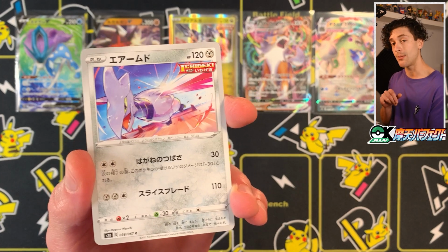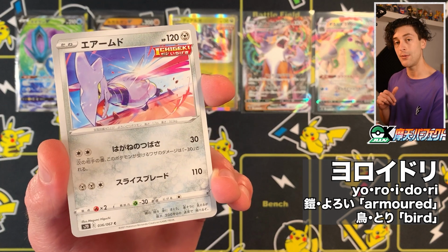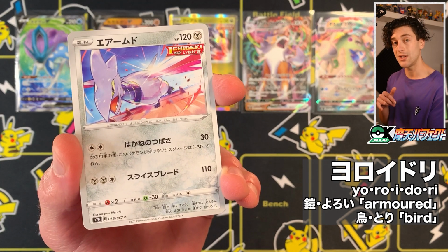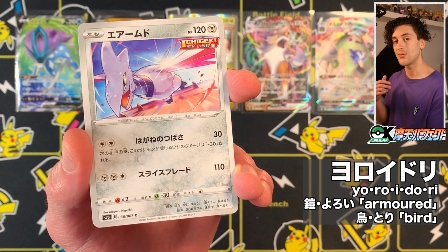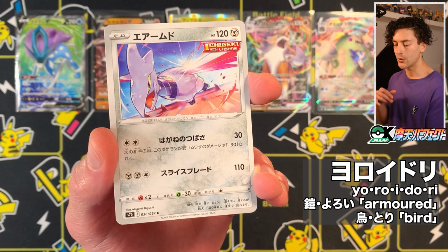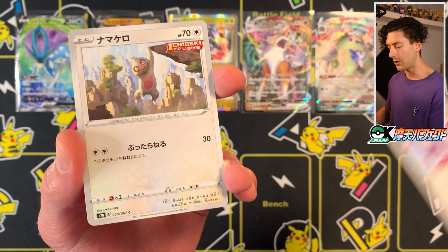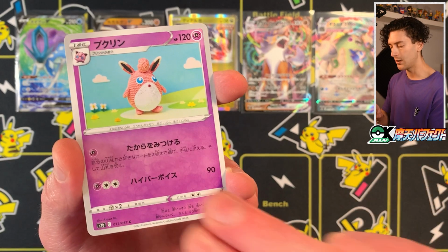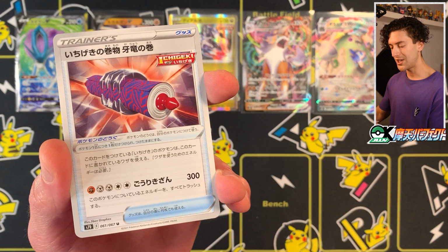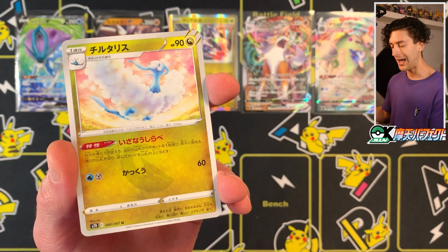Actually, the conceptual name for Skarmory was Yoroidori, and if you are an Attack on Titan fan, you may be familiar with that word. Yoroi is the Japanese word for armored, so Yoroi Kyojin is the armored titan, and Tori is the Japanese word for bird. So Yoroidori was the conceptual name. At some point, it changed back to Eamudo. Behind that, we've got Namakero. This one's illustrated by okJLUV, Fukurin, Ichigeki no Makimono. I refuse to say the full name of the scrolls from now on, and Chirutarisu.